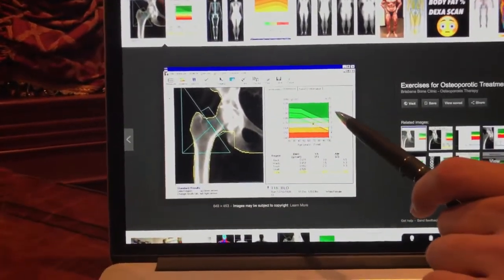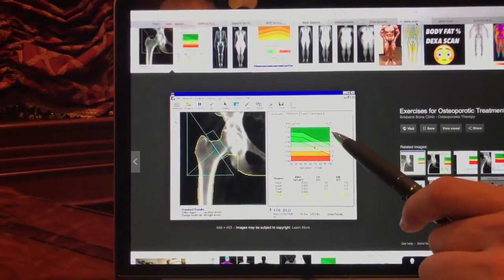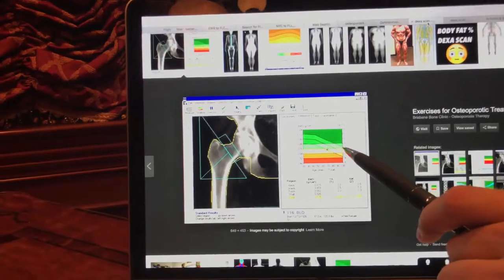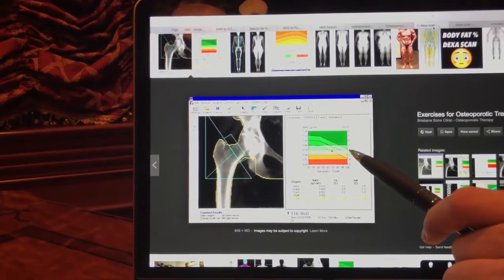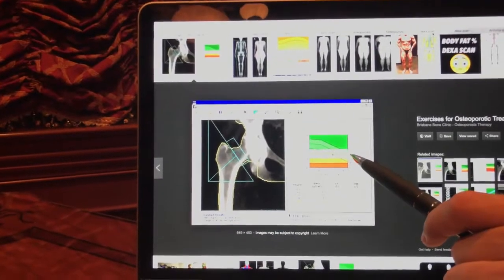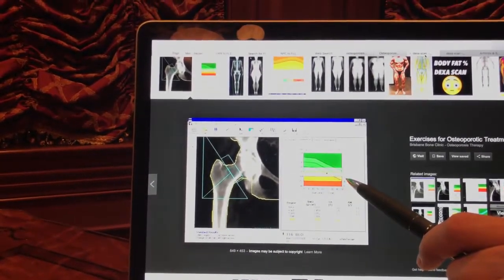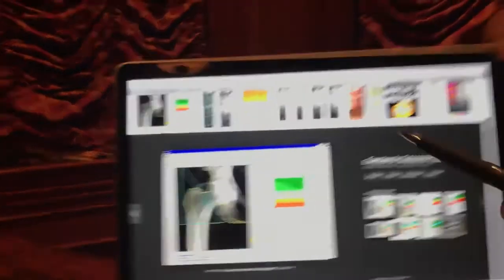Now, if you have a T-score of -1 or better, which is in the green zone, that's normal bone. Anything between -1 and -2.5 is called osteopenia, which is weak bone. And then anything -2 or lower in the orange and red zone, that is osteoporosis, and that's a high risk for fracture.